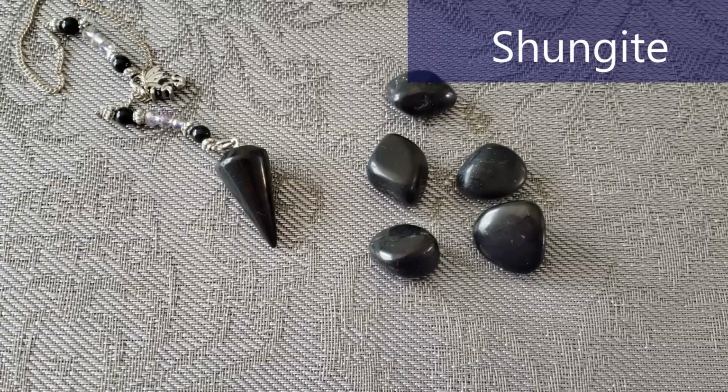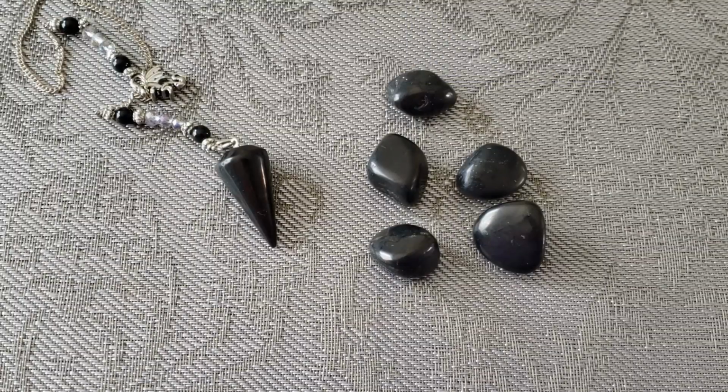When it comes to the metaphysical, this stone works in the upper chakras. Like black tourmaline, it has that energy shield, protects from electromagnetic fields and psychic attacks. It also helps with astral travel.